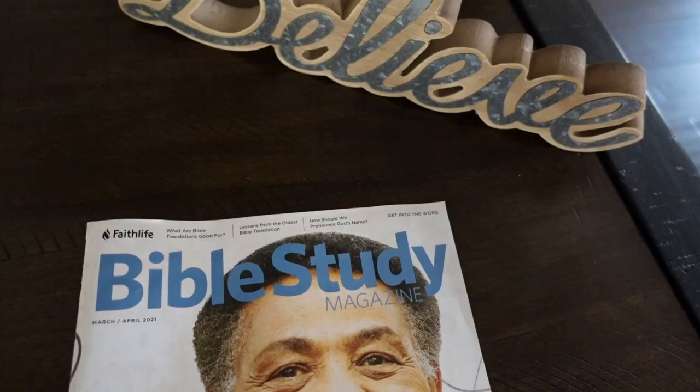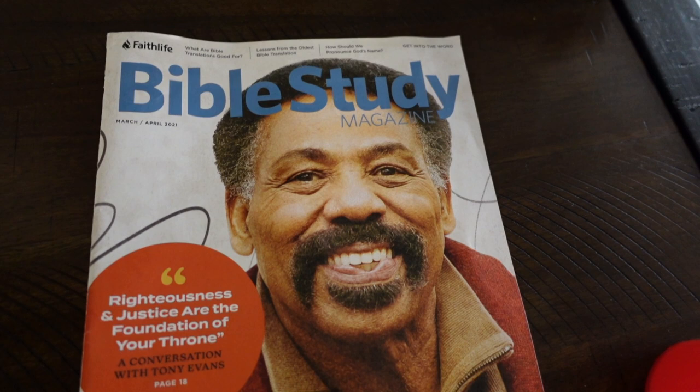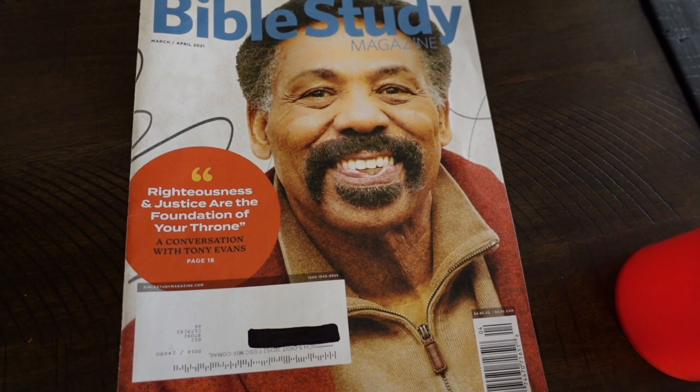Now, who is Tony Evans? He is a respected and well-known pastor, teacher, author, and speaker in evangelical Christianity. He is also the first African American to write and publish a full Bible commentary and study Bible.